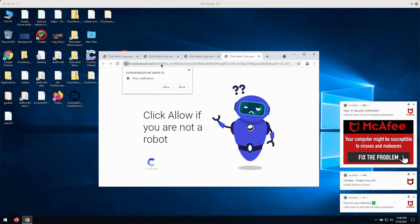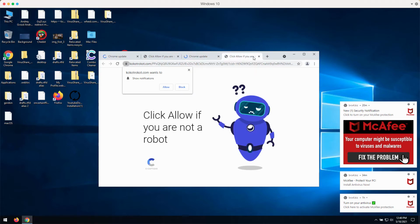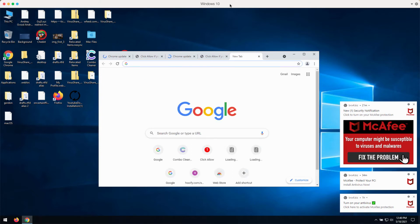rockstartpush.net, it's extremely dangerous for you to interact with it, because once the allow button is mistakenly clicked, the browser gets hijacked and infected immediately. And often these redirections may point you to a lot of malicious websites that may considerably damage your system. So what to do if the allow button was clicked?